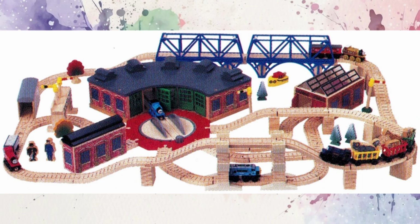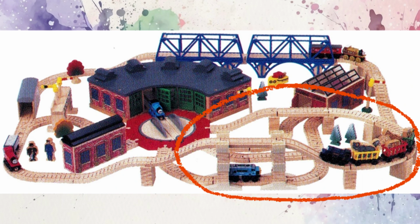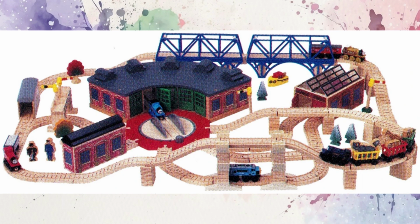Even in older sets like the original Roundhouse set, I never liked this corner of the layout with either the risers falling over or the engines getting derailed from the height, but that's a story for another day.